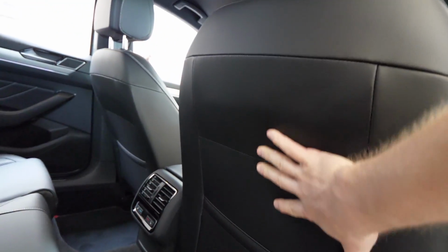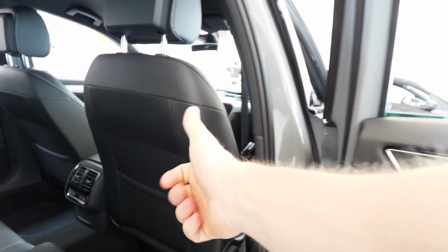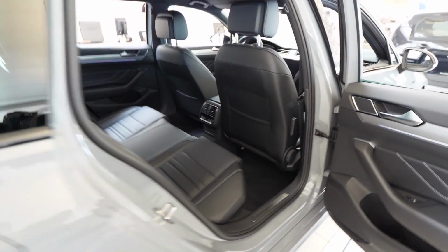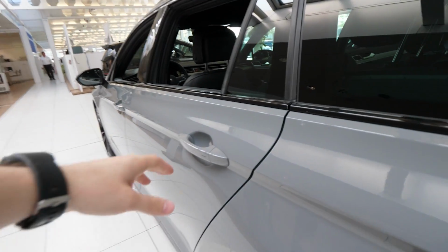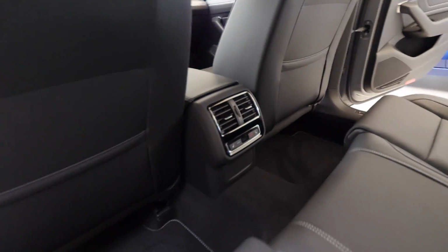Also, on the back of the front seat we have only leather, no plastic. So this is a cool thing. I like that as well. Also, I think I'll go to the other side because I want to show you the space there, and it's better from here because we have more light.